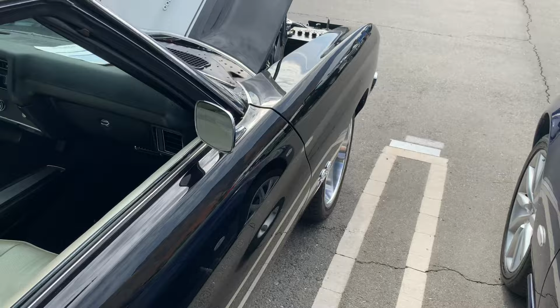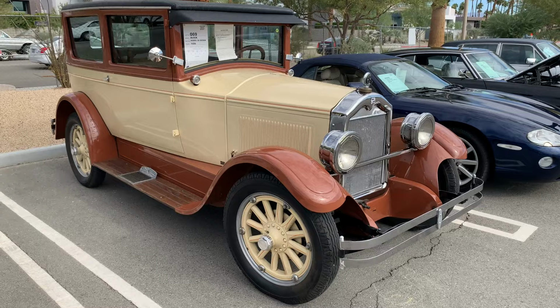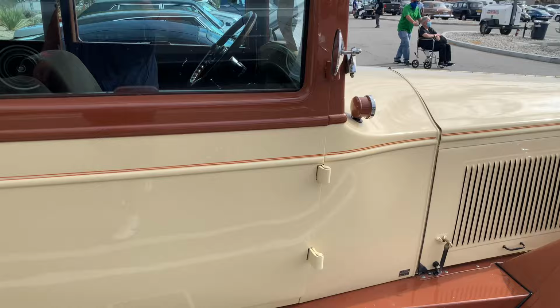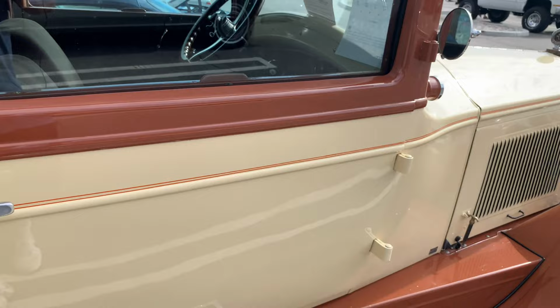I love my early cars. This one's a 1926 Buick Model 20 sedan. Really neat early car. It really takes a special person to own a vehicle like this, because obviously there's a lot of upkeep on them. There's a lot of quirks to these. There's an 8-ball shifter in it. Appears to be all original.